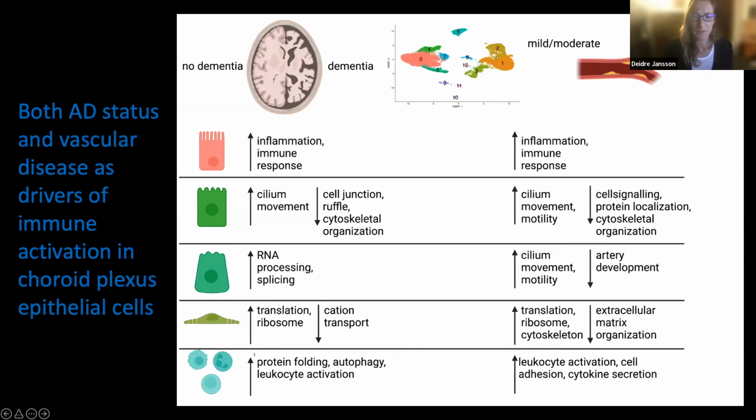If we look specifically at the immune population, because the choroid plexus has a lot of immune surveillance happening, in people that have dementia it looks like the immune population has an enrichment for genes involved in protein folding, which is interesting. Also autophagy, so cell eating, and leukocyte activation, so activation of the surrounding immune cells. And we see something mostly similar when we compare the vascular disease states. Again, changes in immune function and cilia, as well as immune cell activation.